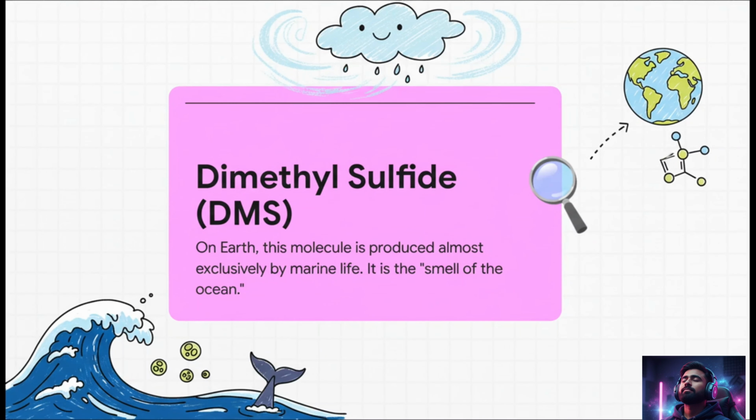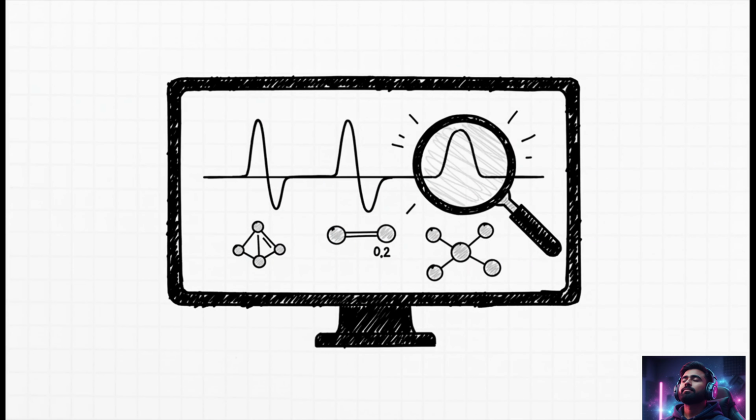Okay, before I tell you what they found, we have to talk about one specific molecule. It's called Dimethyl Sulfide, or DMS. And it is a crucial piece of this puzzle. You see, here on Earth, DMS is overwhelmingly produced by life, specifically by tiny plankton in the ocean. It's literally the molecule that gives us that distinct smell of the sea. And then, the results came in.